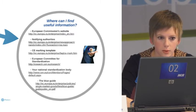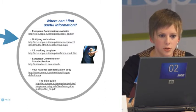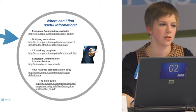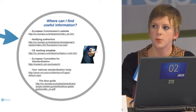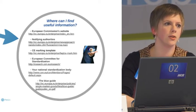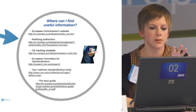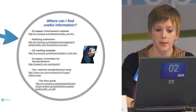So you have all the standards. You need to know a bit about it, but with your clients, it's easier because they know their products. So you can just say, okay, you need to go to all those standards and see which one applies to your products. You can choose the standard for them because they know what they are doing more than you do. You can also go to your national standardization body because sometimes they will need to go through them.